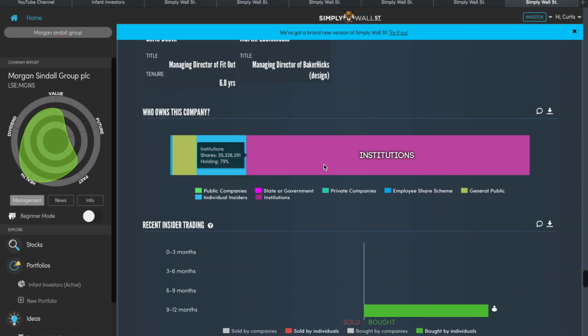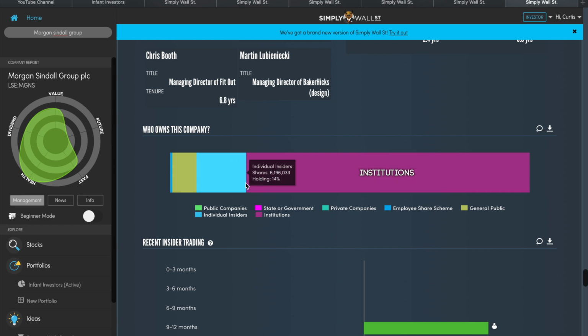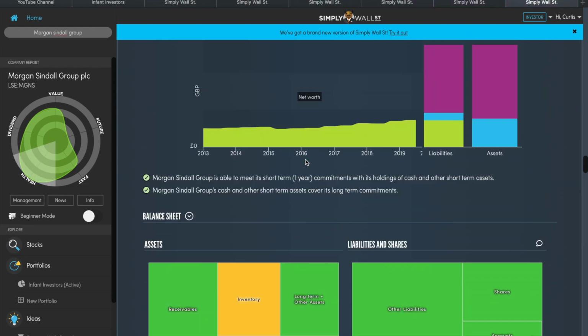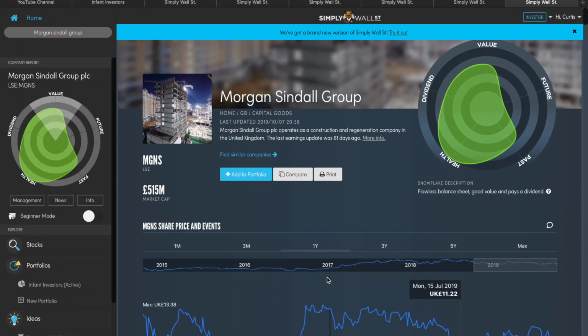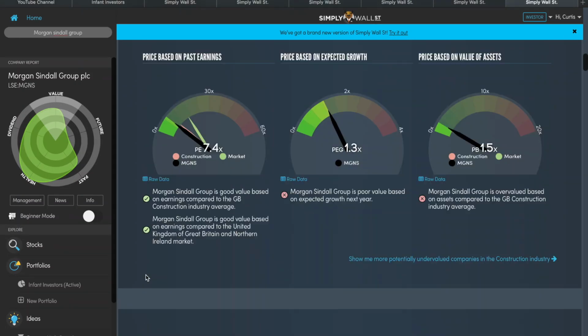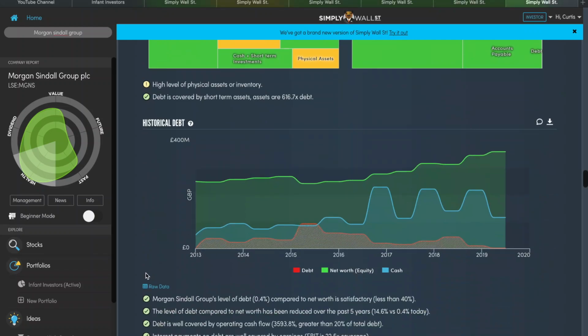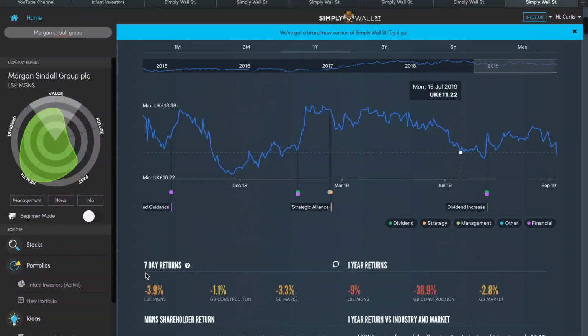Okay, so they're 79% invested by institutions. I like companies that have a larger institutional holding on the register, so to speak, than just mainly the general public. That for me is a better sign, and I've got a video on that and my reasons why as well. So yeah, this could be quite interesting actually. You know what, if I had fewer stocks, maybe I could be putting Morgan Sindall Group into a pending status actually, to be honest. I think I would potentially chuck a little change at this one and see what happens over the short to medium term.